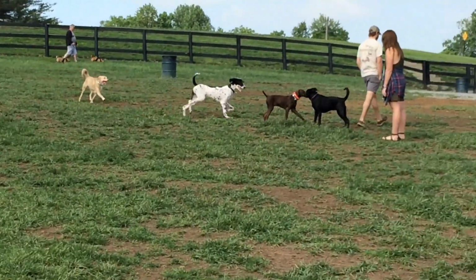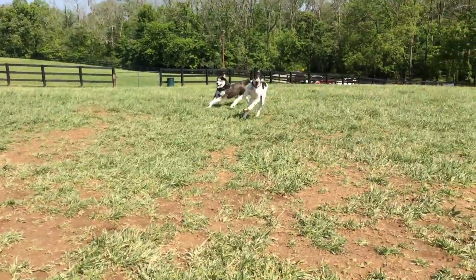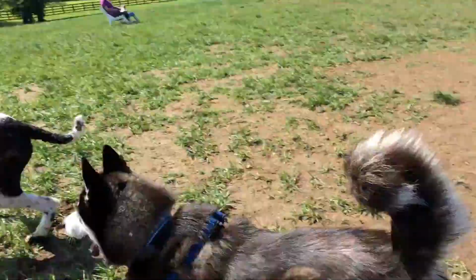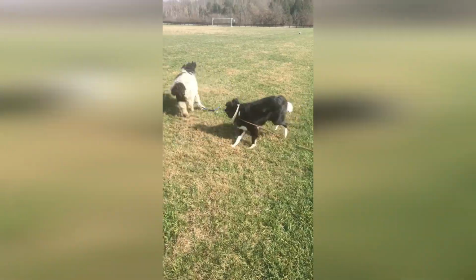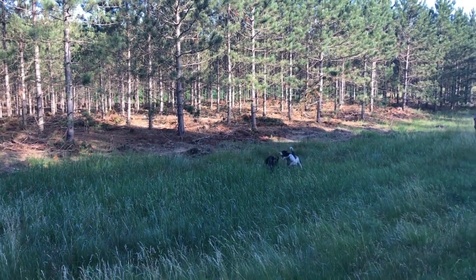I take Charlie to the park all the time, and he meets random dogs that he's never seen before. Plays with them, he's super friendly, never has an issue with aggression or any other unwanted behavior as far as socializing with strangers goes. All that being said, that only applies if you train them.